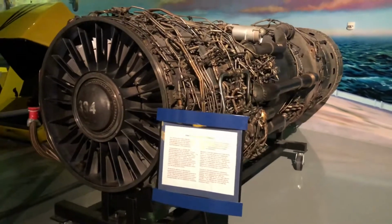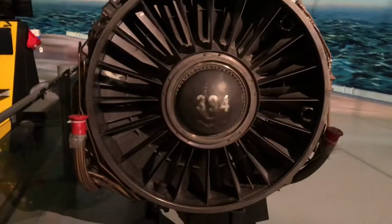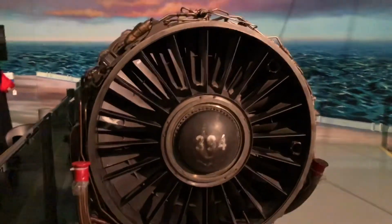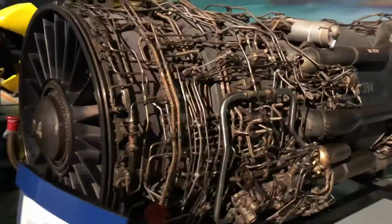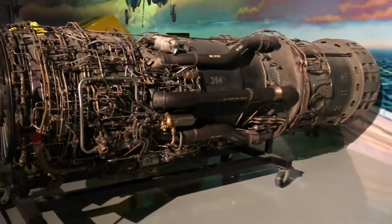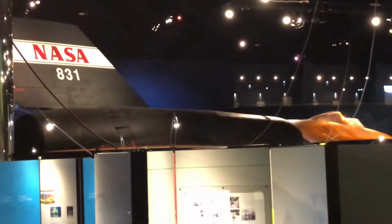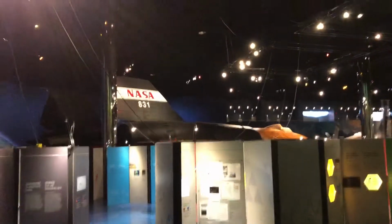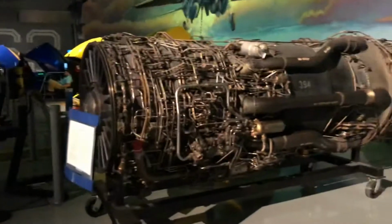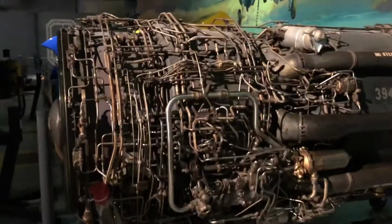So yeah, this entire assembly is just mind-boggling to me, how much power that they could squeeze out of two of these engines. And as you can see here, the engine itself really isn't that big compared with how massive the entire engine nacelle is. So that huge front part is all of the hydraulics and air gap for the shock cone. But yeah, this is just such a marvel of engineering.